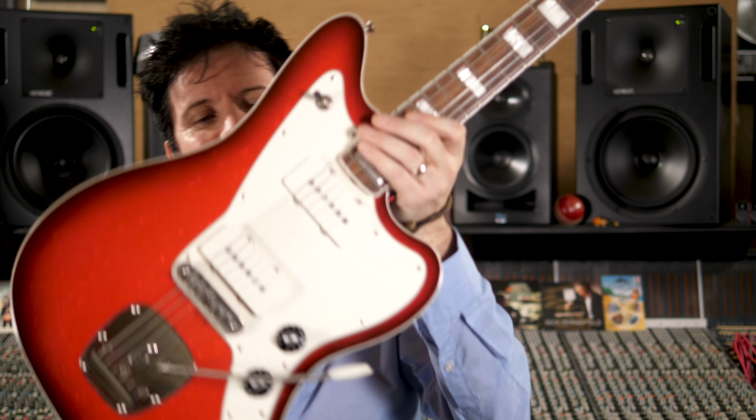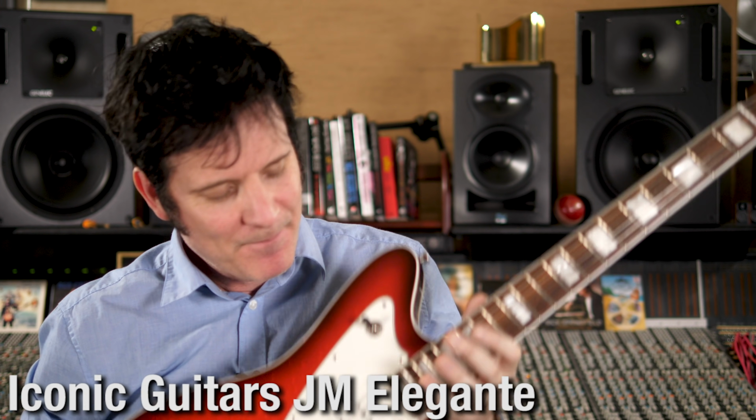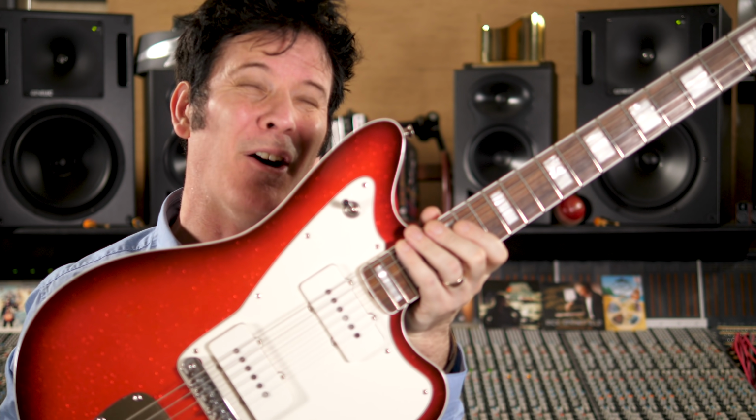And if you do follow us there, you'll notice that I was playing this guitar a couple of days ago. This is the Iconic Guitars Elegante. If you remember our NAMM video from 2019, well, it's still 2019, but if you remember our NAMM video, we went down and checked out this company. We just were walking around. The great thing about Summer NAMM is there is a lot of guitar manufacturers there and pedals and amps and everything.